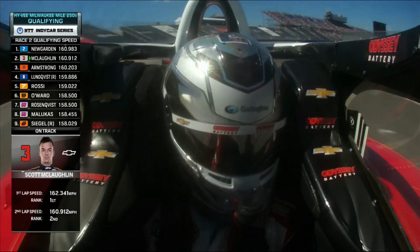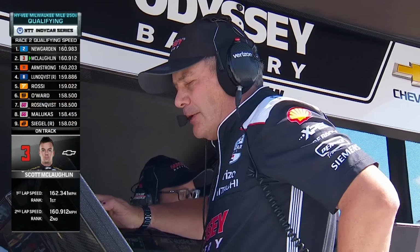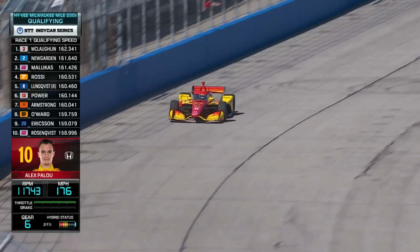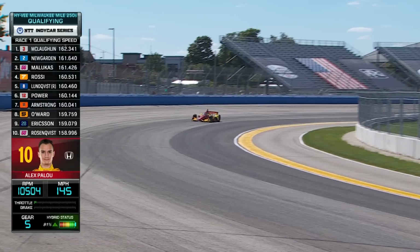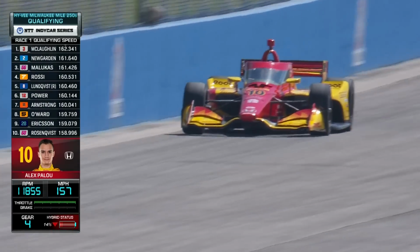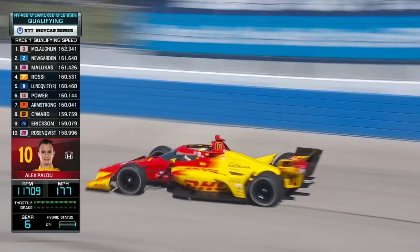It is good for the front row provisionally. Newgarden gets to keep his spot for race 2. I don't think this is going to be a threat for the front row. And to your point, it doesn't need to be, but it's not even close to his teammate Marcus Armstrong as Palou goes 13th provisionally. Row 7 there provisionally.